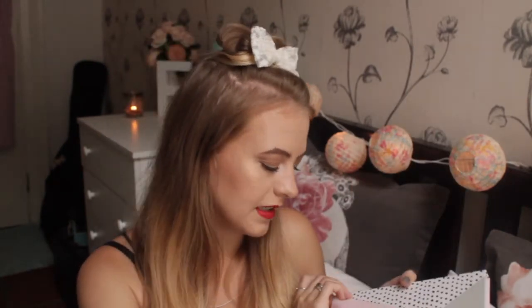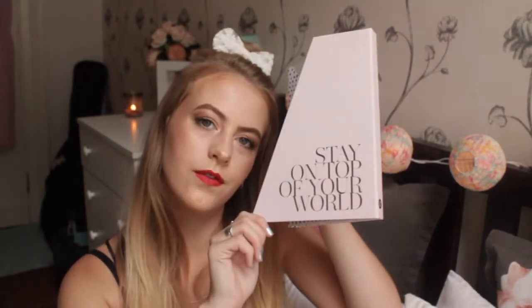That's lifestyle. So the next lifestyle thing is I got the organizer. This is all from her new range, so it's very exciting. It's magnetic. It says stay on top of your world in metallic gold font. It's got polka dots everywhere, which is also awesome. And then it opens up like this.